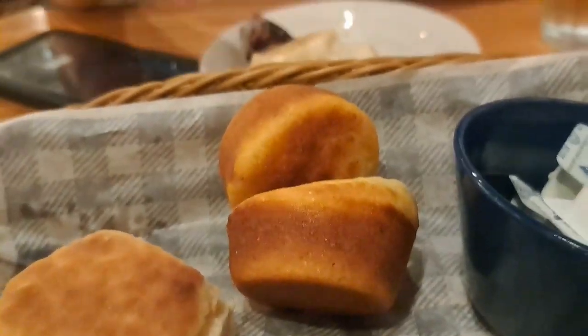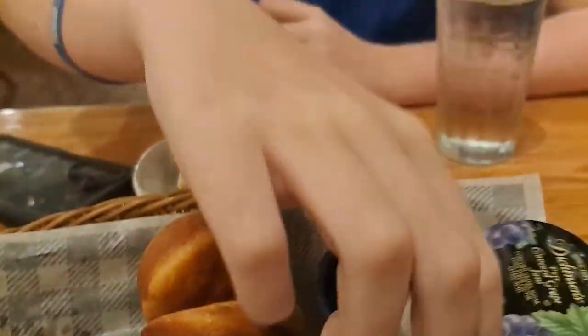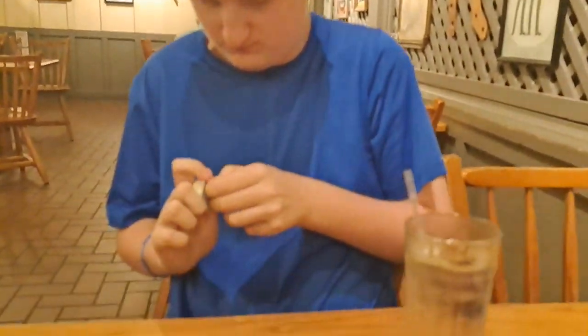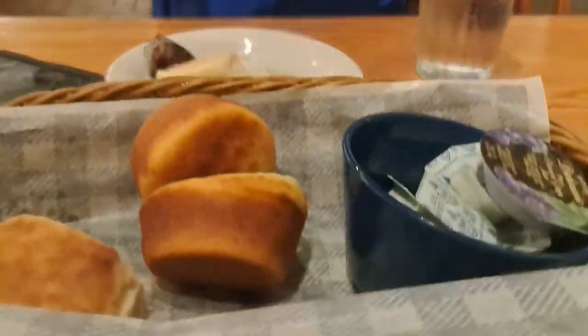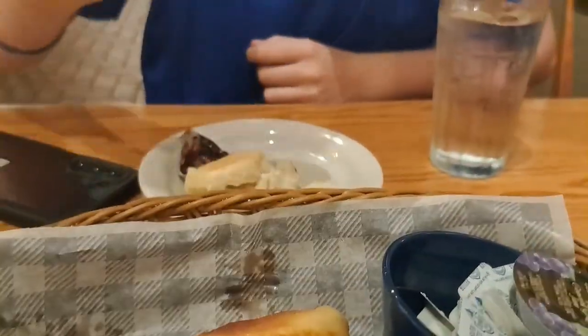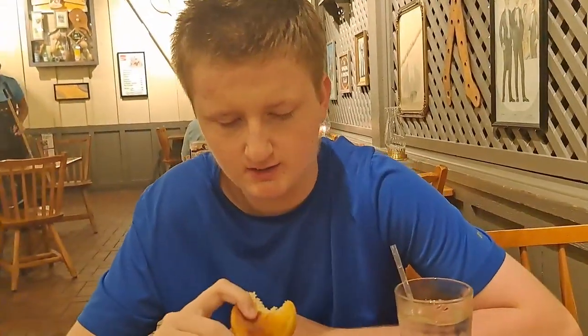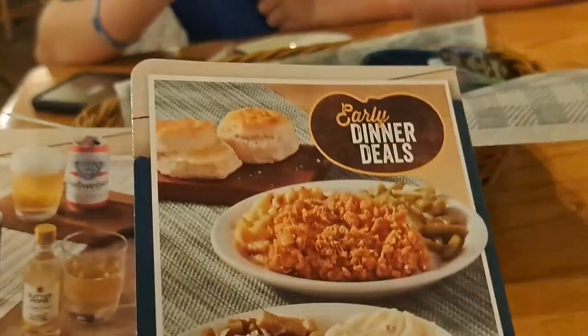How'd you like it? You want to try the cornbread? No. That's all right. Just try it. Nah. How's that? That sweet and starchy taste. Sweet and starchy? Oh yeah, it's good. That's good. Really good. Cool.